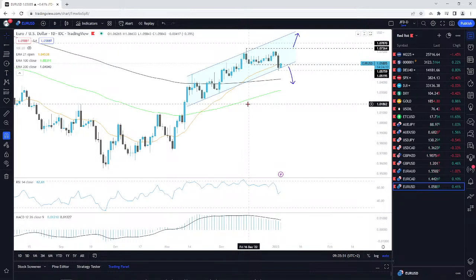We'll have a look at some of these instruments, some new ones maybe, see what's moving, and then we'll take it from there basically.